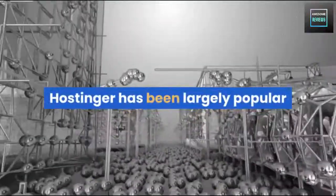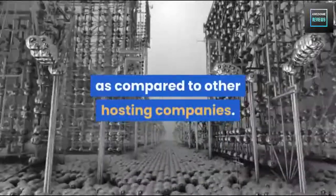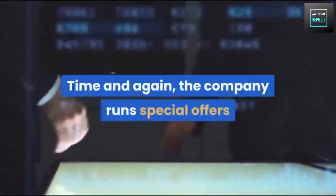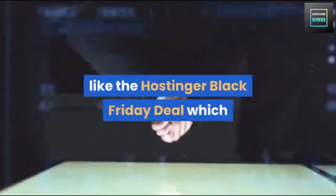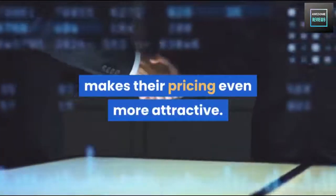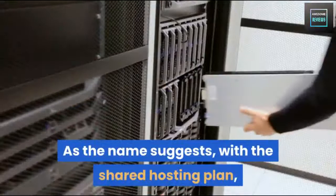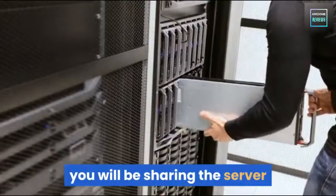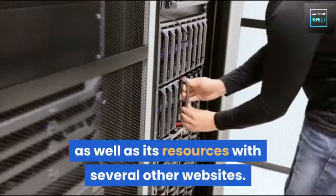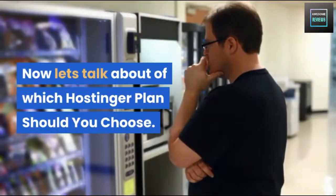Hostinger has been largely popular because of their price tag, which is very cheap as compared to other hosting companies. Time and again, the company runs special offers like the Hostinger Black Friday deal, which makes their pricing even more attractive. The shared hosting plans are the cheapest plans you can get at Hostinger. As the name suggests, with the shared hosting plan, you will be sharing the server as well as its resources with several other websites.